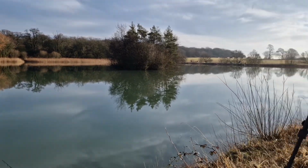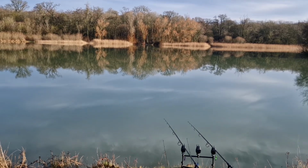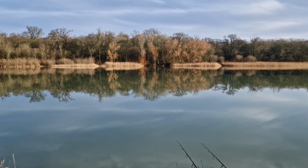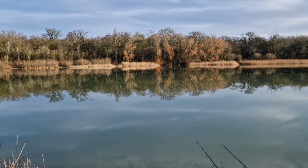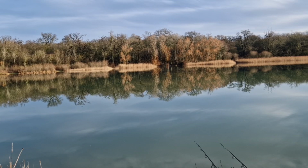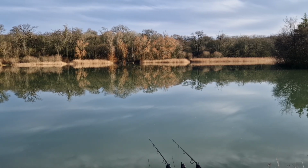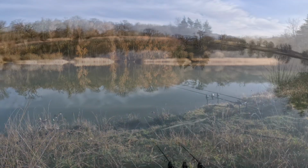There's a couple of other guys down the bank there fishing. I spoke to one of them when he arrived at the same time as me, and he said he was here two weeks ago in the cold when it was like 1 or 2 degrees, and he had 4 fish out that day. So if you can find them, they'll definitely come out for us. It's just a case of watching the water and looking for those signs of carp. See how we get on.